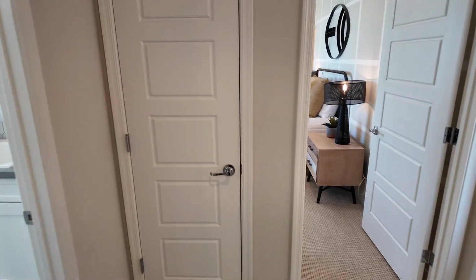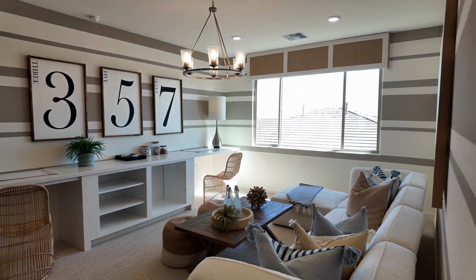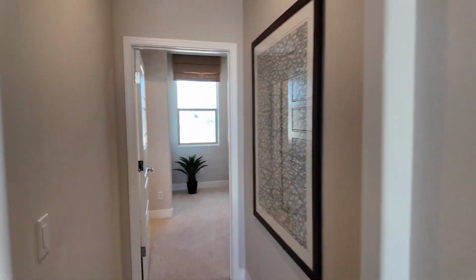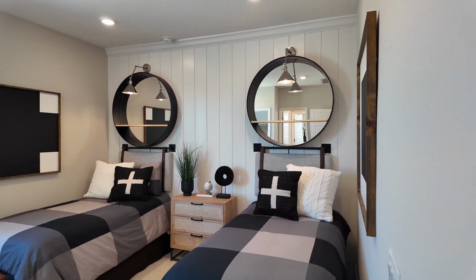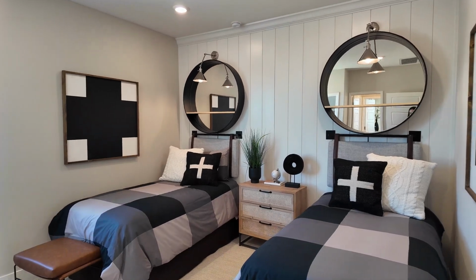Again, this was a little linen closet. Now we're back into the loft. Going across to the left, here was that room that was connected to the Jack and Jill bathroom. So this one's a little bit smaller, still plenty of space. As you can see, they've done 2 twin beds in here, so great size for kids.